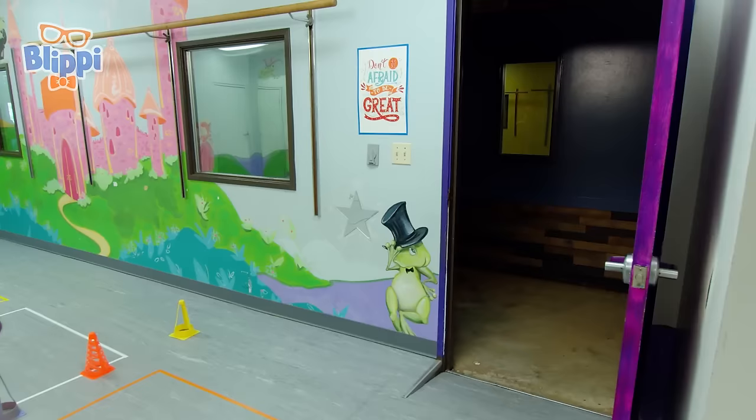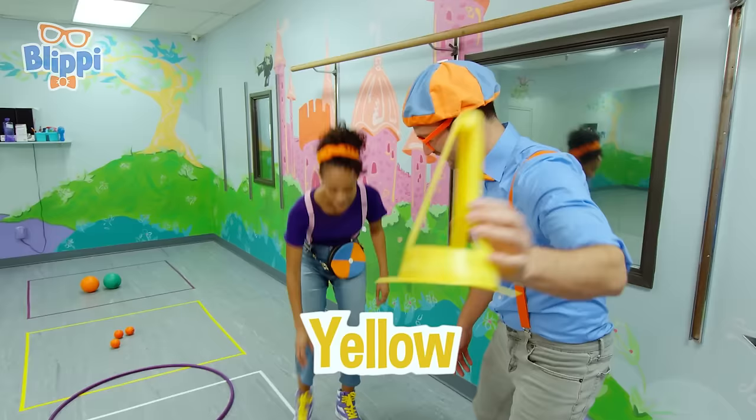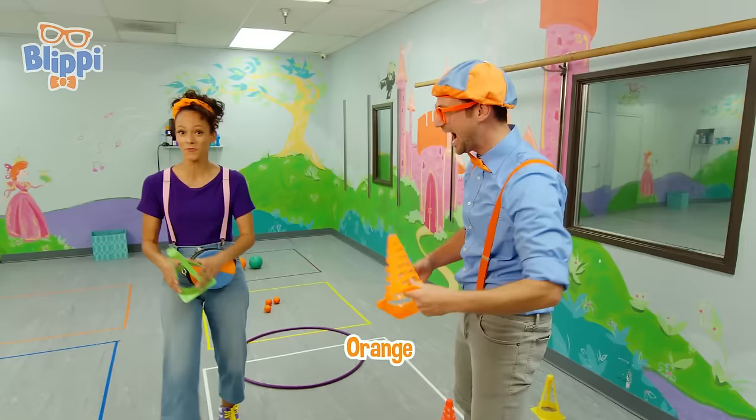Whoa. Well, we should probably warm up before we do some dancing today. Yeah, great idea. Look at all these things we can warm up to. Oh yeah, cones. Ooh. Check them out. Look at the colors. We have a yellow cone. Orange. Ooh, bluish purple. Purple. Ooh, another orange one. Ooh, green. Yeah, and one more. Blue.